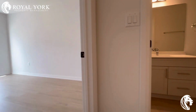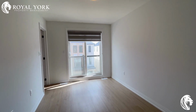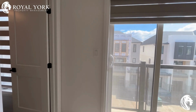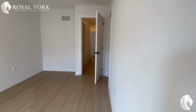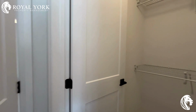As we come upstairs, onto our left-hand side, you have your master bedroom. It's very spacious, easily fit a king-size bed with a nightstand. Look at this bathroom, very beautiful, with standing shower glass door. You also have a walk-in closet here.